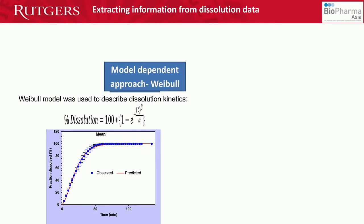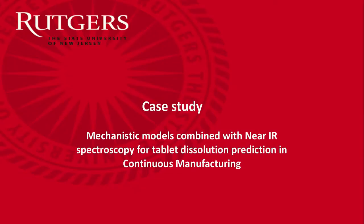So with that, now what we are planning to do is we are just planning to use our model dependent approach. But if you go back to the manuscript that I had on my first slide, you can also track the model independent approach that we have applied, and we have shown that it works as well. So with that background, let me jump into the case study that we had. Our intention here was to use mechanistic models combined with near-infrared spectroscopy to predict tablet dissolution in continuous manufacturing.